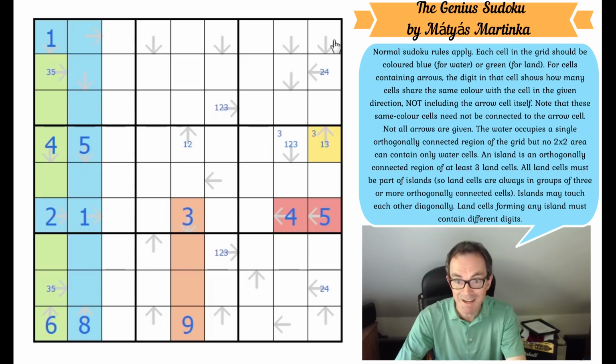Oh, now look, these two. These can't be 2, 5 and 3, 4. So these are 1 and 6, and there's a 1 there. So that's a 6, that's a 1. That must be a 3. It can't be a 1 now because of this.